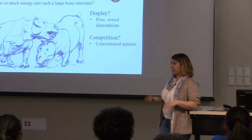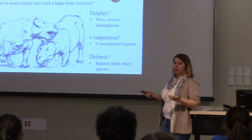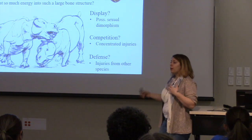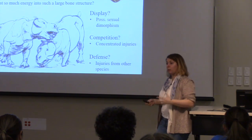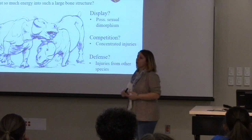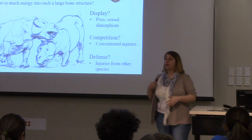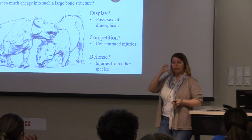Of course, the other potential is that you would have this as a form of defense. Maybe there's some sort of vulnerable blood supply that's running through there, or some other reason that you would need to have this section of your head really well defended with a big chunk of bone. So if this is for display, there's probably going to be some form of sexual dimorphism. If it was used in competition or in defense, you're probably going to have a lot of injuries.